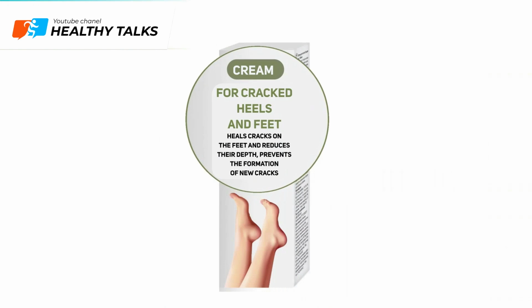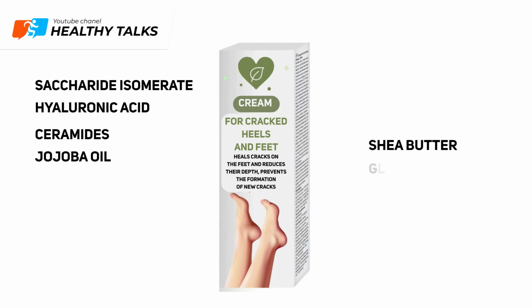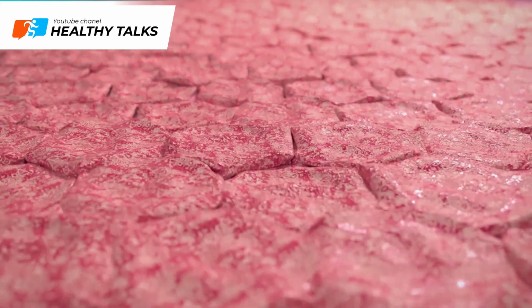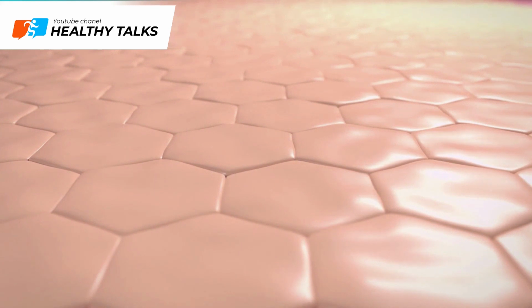Among the auxiliary components, creams for cracked heels are considered most effective when they contain hyaluronic acid, ceramides, jojoba oil, shea butter, glycerin, vitamin E, nicotinamide. Their action is aimed at moisturizing, nourishing the skin, restoring its structure, relieving inflammation, and antibacterial protection.